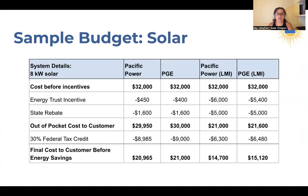Now, here's a sample budget for just a solar installation. So here we're looking at an 8 kilowatt solar system, which is the average size for Oregon, and the cost across the board before incentives is about $32,000. Based on which power company you have and if you can access the Solar Within Reach Energy Trust incentive, you can then decrease that cost by $450 or $400, or if you're an LMI customer, $6,000 or $5,400.